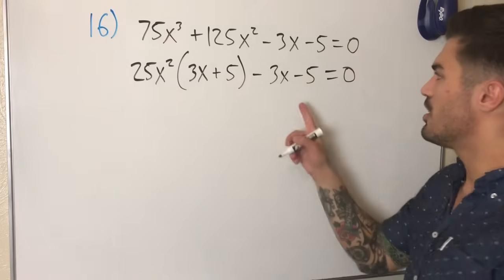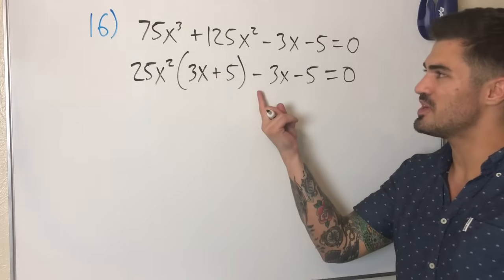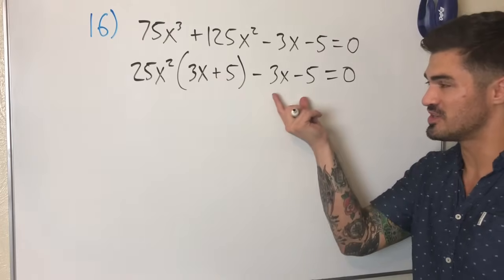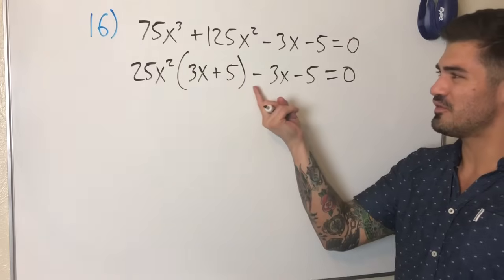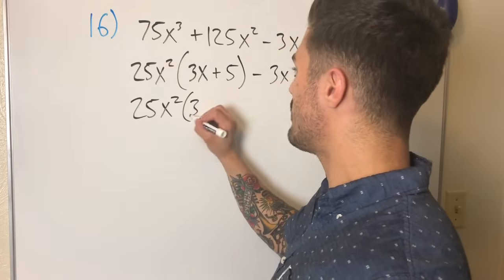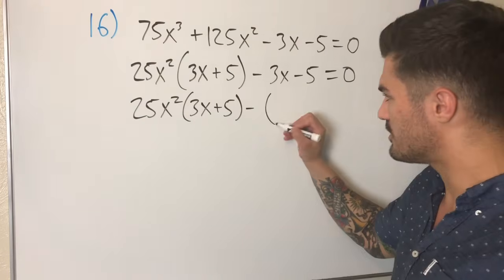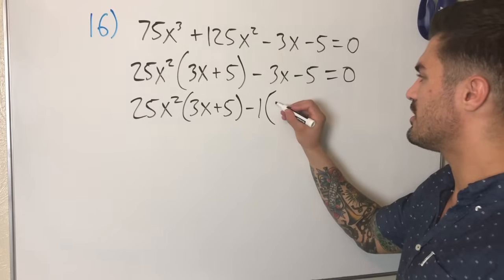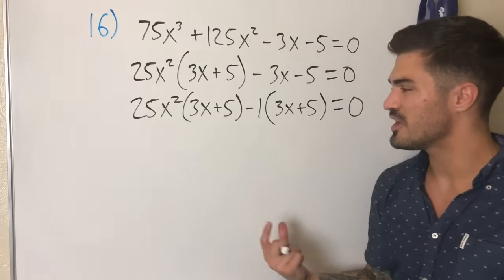So again, I want to get common terms here. The trick here is basically that I'm going to factor out a -1, because I want these to look the same. That's the whole point of factoring by grouping. They're almost the same. The only difference is that factor of -1. So I can simply rewrite this, and that's how I think of it, as factoring out -1. I'm pulling the -1 out in front. There's an invisible 1 there. You don't really need the 1 technically. But if I pull the -1 out, then I'm left with 3x plus 5. Now I have what I need. Now I have the common term, and I can factor by grouping.